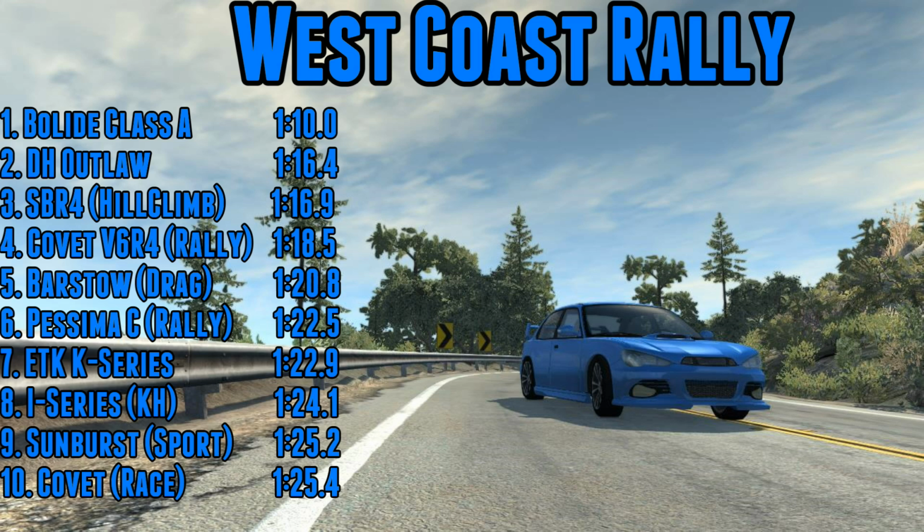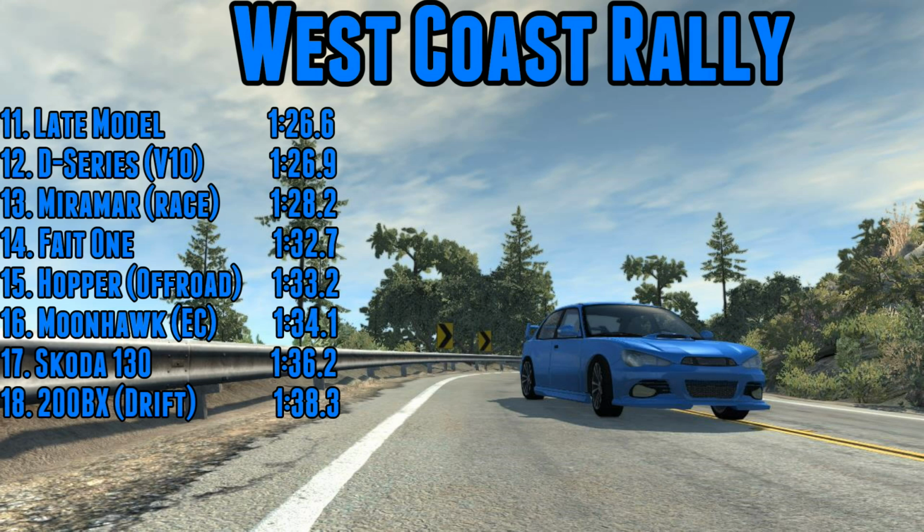The Covet could only manage fourth place at 1:18.5. I mean, these are still very quick times, nowhere near that Bolide Class A. However, yeah, still not bad times. I think I went the wrong way with the spec on that car. I tried something a bit different with the Rally Covet, and it will be the fastest rally spec car to go here, but not worked. Not worked down this stage. I say not worked. Still fast.